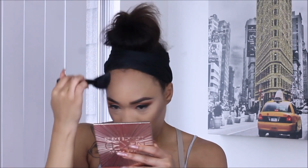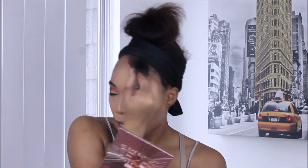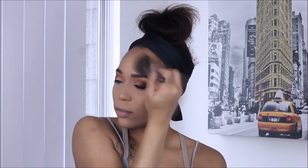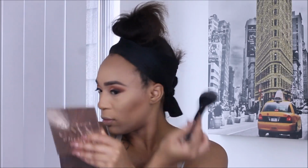I do not like using tight bristle brushes for really big areas. You have to make sure it's super blown out. I need it to be really, really soft. Okay, it needs to be soft, girl. So I'm just gonna go ahead and use my brush to do that. Girl, I need to actually get some new brushes. I don't know what I'm waiting for. I need to get some new ones.